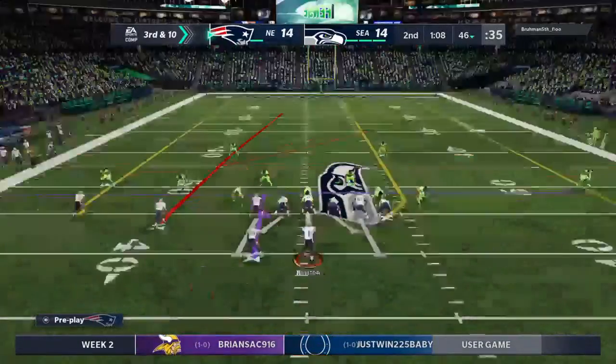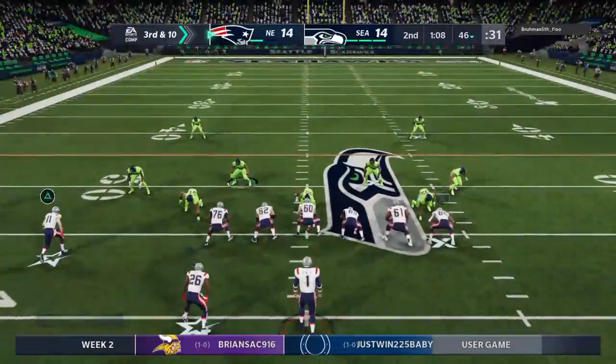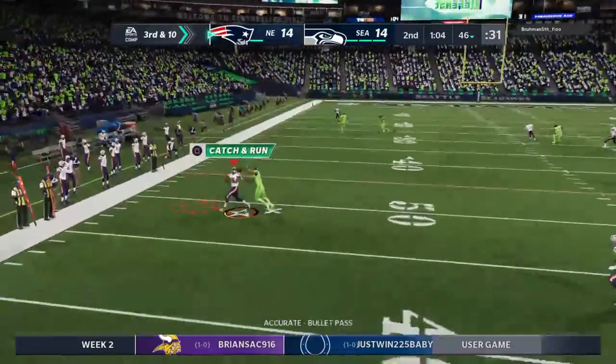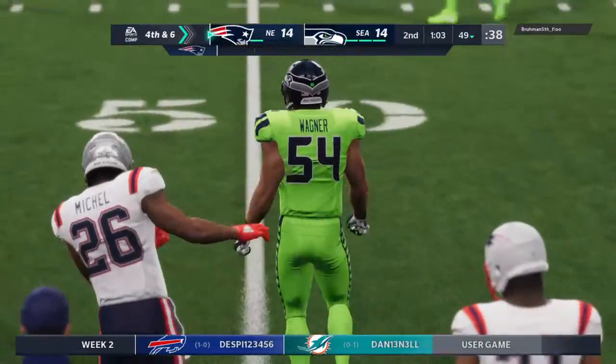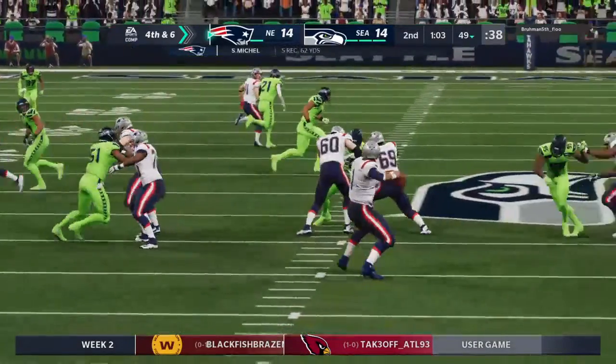An incomplete pass on 2nd down. It muddles things a little bit here. This is 3rd and 10. Newton throwing again. That's out to his running back, Michel. And he's out of bounds just before the midfield stripe at the 49. He did his best to just get 4 out of that, but not enough.